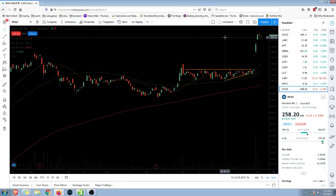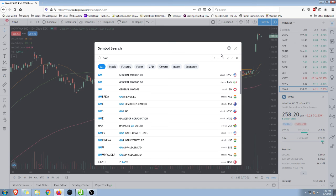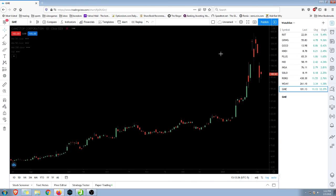But in my mind, I could get a move like this, and look at the risk, right? We're risking $10 possibly on NVAX, and we got over 100, so we got a 10 times move on our risk versus our reward, versus something like GameStop where I wasn't ready.